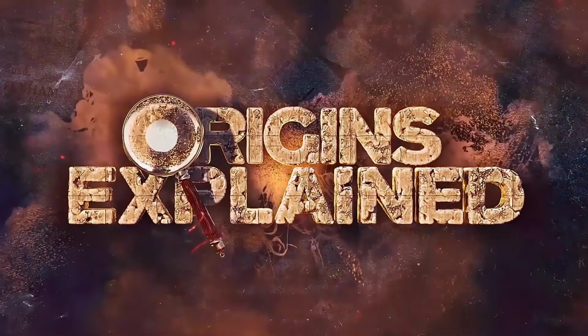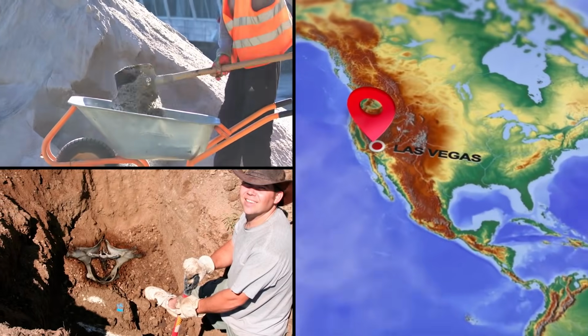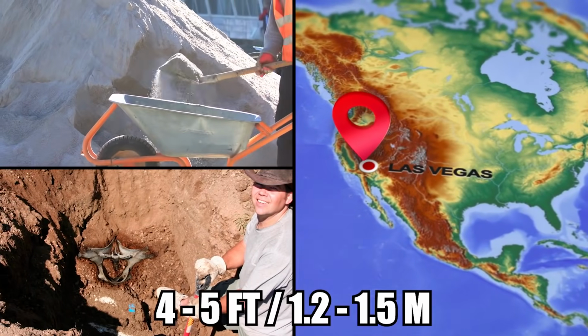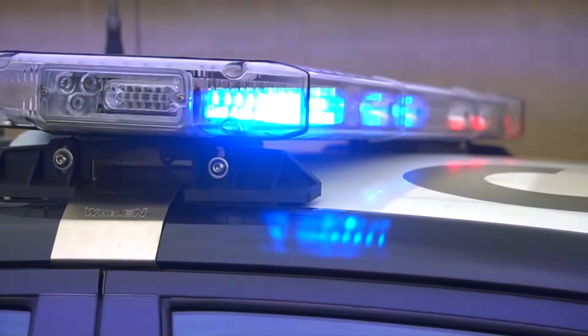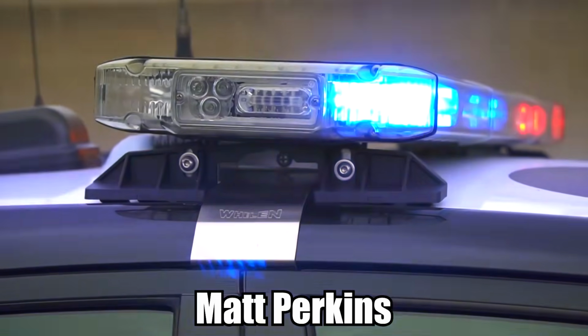Ice Age Horse. Workers who were recently hired to build a pool in Las Vegas were shocked to find a collection of bones buried about 4 or 5 feet deep on the property. Police were summoned to the scene, where they established that the bones weren't human, and told homeowner Matt Perkins that the artifacts were more or less his problem to deal with.